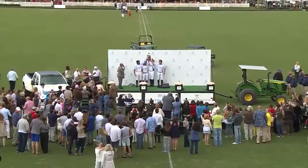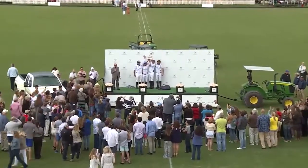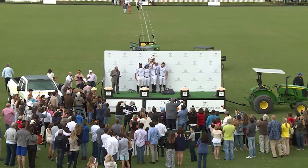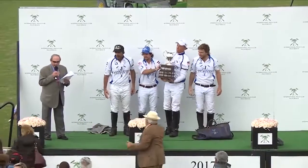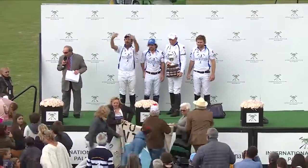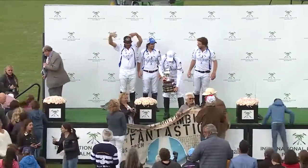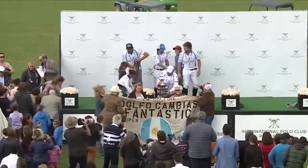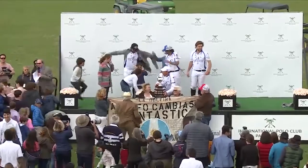As they hoist the cup, the CV Whitney Cup, I believe this is their third. And they were in the finals in 2010 and 2011. So I'm going to step down and we're going to invite all of the Valiente supporters up on the stage. Again, thanks folks, great to see you. Come back and see us every week.